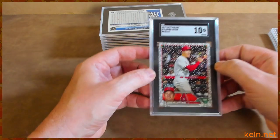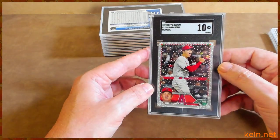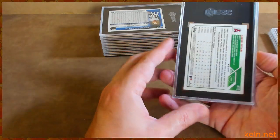Let me try to get the glare off. Sorry, I'm sitting here staring down with a big cheese grin on my face while you're trying to figure out why your eyes are hurting you.